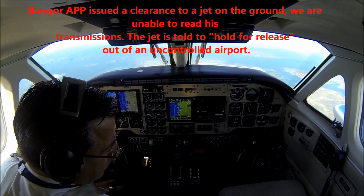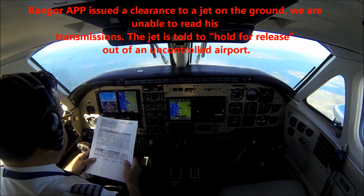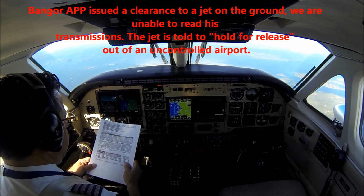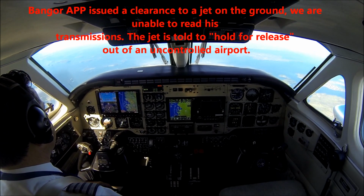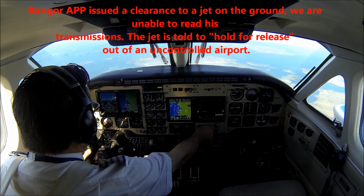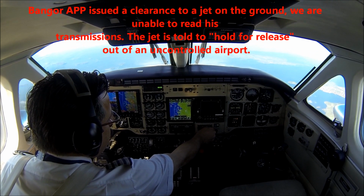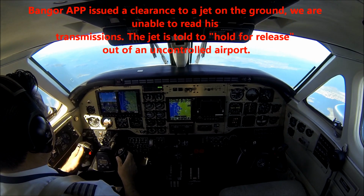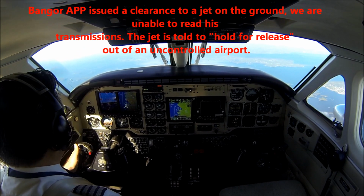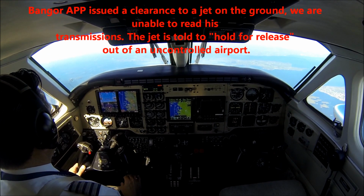Jet 609, clearance delivery, clearance available, advise when ready to copy. Jet 609, you're cleared to Hotel Papa November as filed. Currently maintain 10,000, expect flight level 340 10 minutes after departure. Departure frequency 123.65, squawk 3470. Jet 609, readback correct, hold for release, advise when ready.